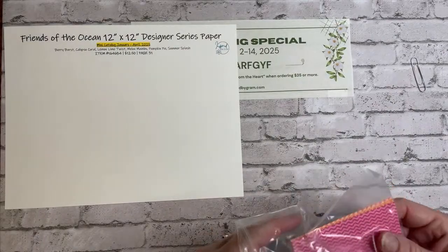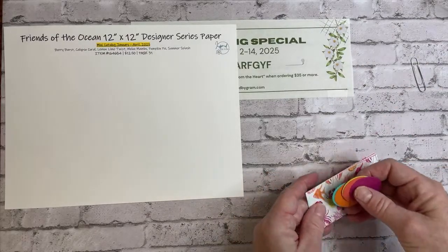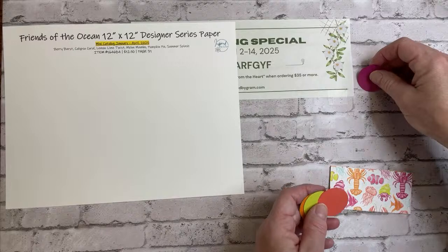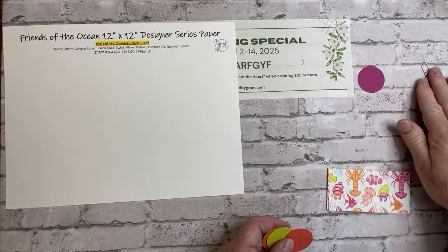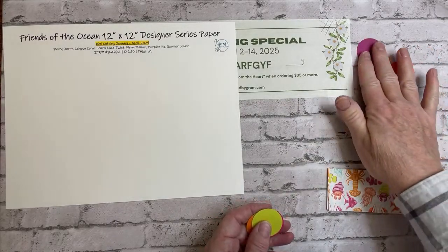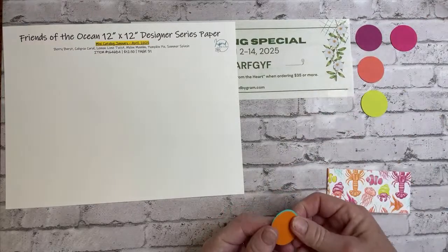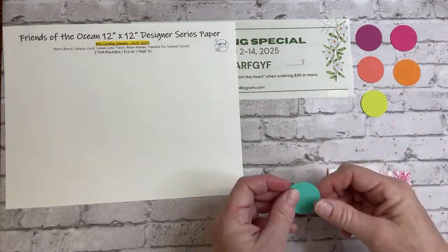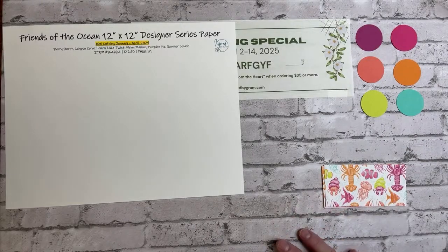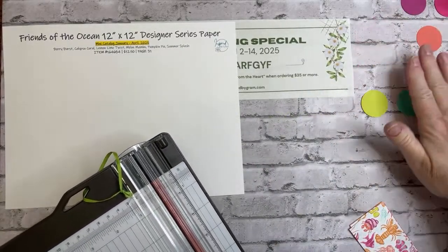If you don't know your Stampin' Up! colors, then you can get out your catalog, or you can ask me, you can go to the Stampin' Up website and pull the designer paper up and look at it that way. But what I like to do is I put them in alphabetical order. So for instance, this is Berry Burst and Calypso Coral. And then we've got Lemon Lime Twist, Melon Mambo, Pumpkin Pie, and Summer Splash. I do not include white because it's pretty obvious it is white. So then what you'll do is you'll take your paper trimmer and we're going to just cut these in half.